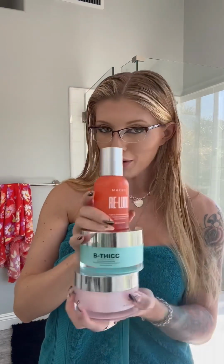So these 3 products here are my go-to for everything that I do with skincare for like the legs and the booty and all of that. These I feel like are just magic in bottles, and yeah, I love them. So I don't go anywhere without these.